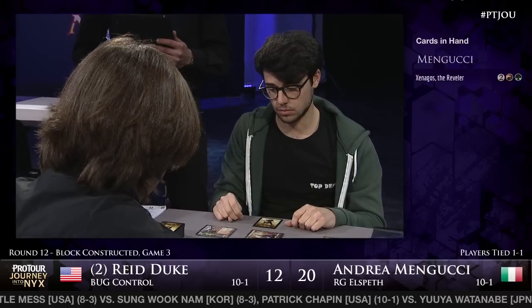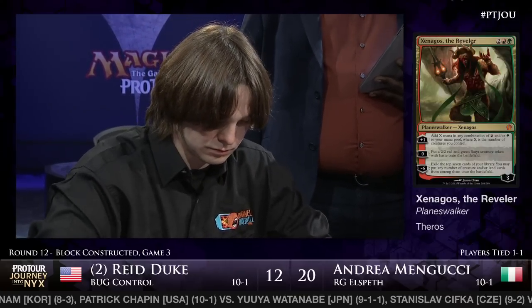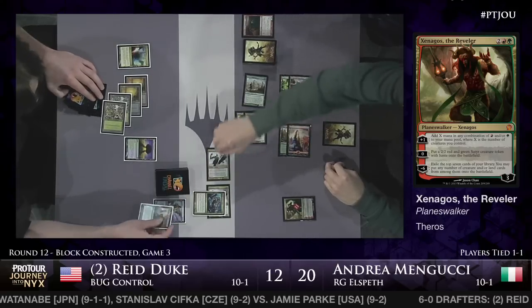A funny thing, actually, yeah. I mean, ultimately, no pun intended, I would say that I've probably only seen 2 or 3 Planeswalker ultimates all weekend, in spite of the fact that I've seen more Planeswalkers in play this weekend than most.